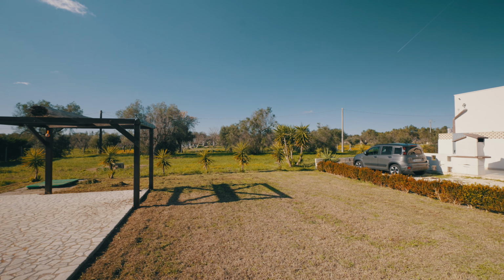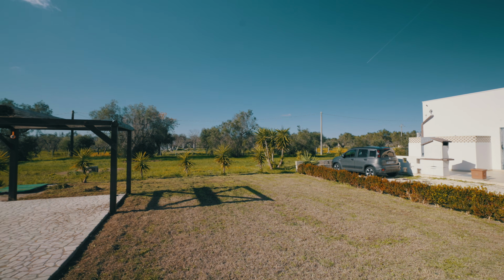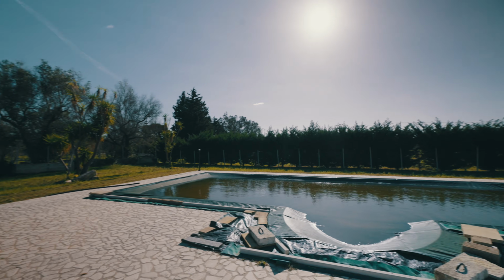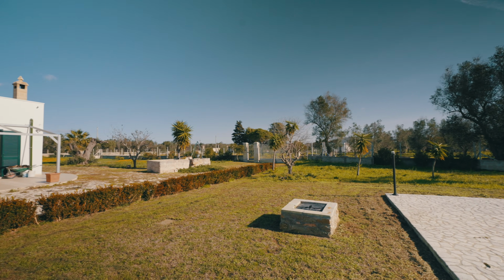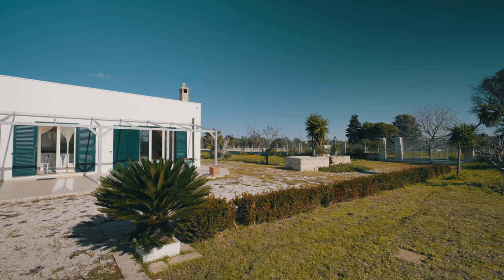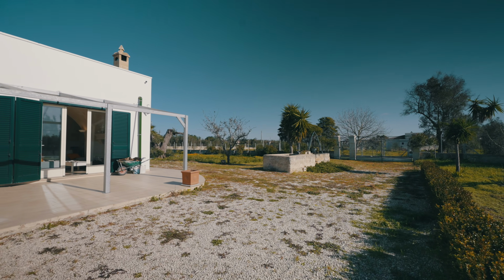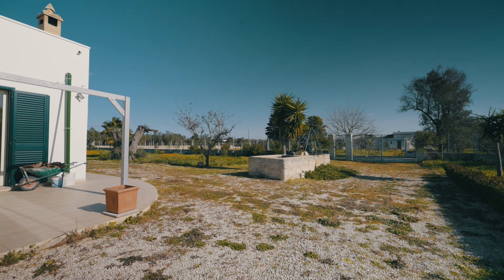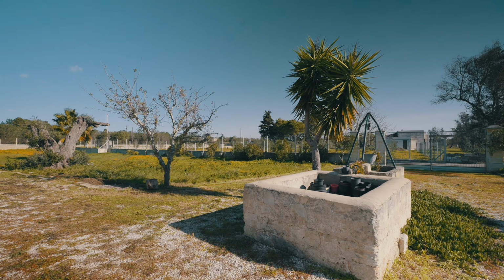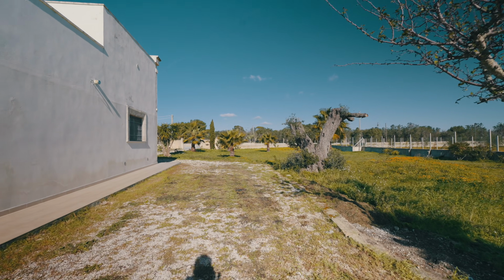It's a very big property. It's 13,000 square meters, and it's fully fenced off around it. And another good thing about it is its position, because we're really just right outside of Oria, and going into town on bicycle and even an e-bike, even better, is definitely doable. So here's a better look there at this well, and it brings us around to the front of the house.